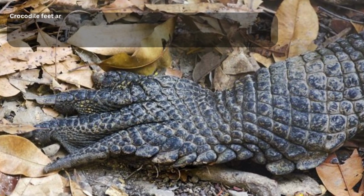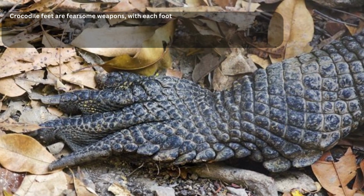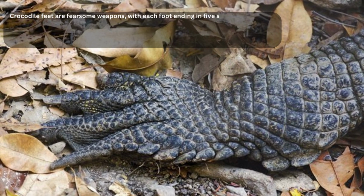Crocodile feet are fearsome weapons, with each foot ending in 5 sharp claws that they use to catch prey and defend themselves. Their webbed toes make them excellent swimmers, allowing them to move quickly through the water with minimal resistance. Crocodiles can also use their feet to propel themselves out of the water and onto land.